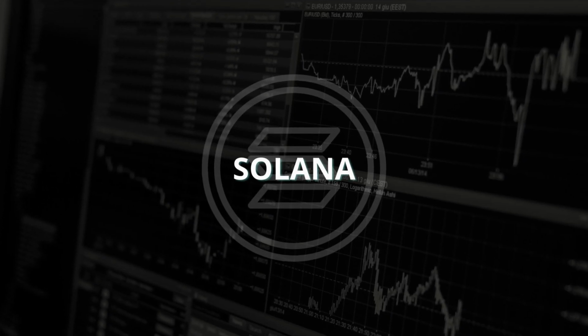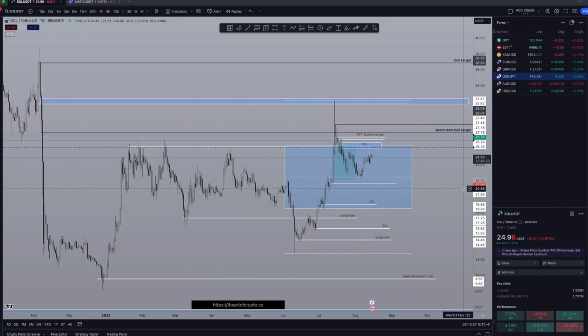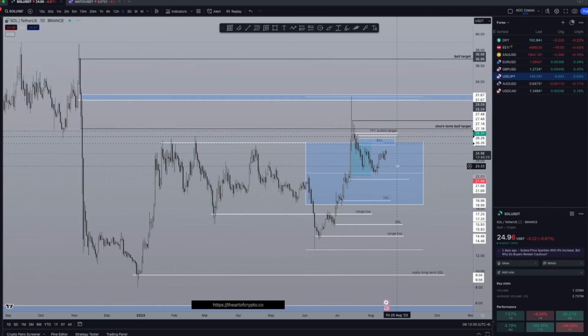Next up, let's look at Solana. This was basically just requested a lot by the people on Twitter. Now, I know this chart looks kind of messy, but it's because, as I've said, I've already recorded this once. So let me just break down what's happening on Solana.